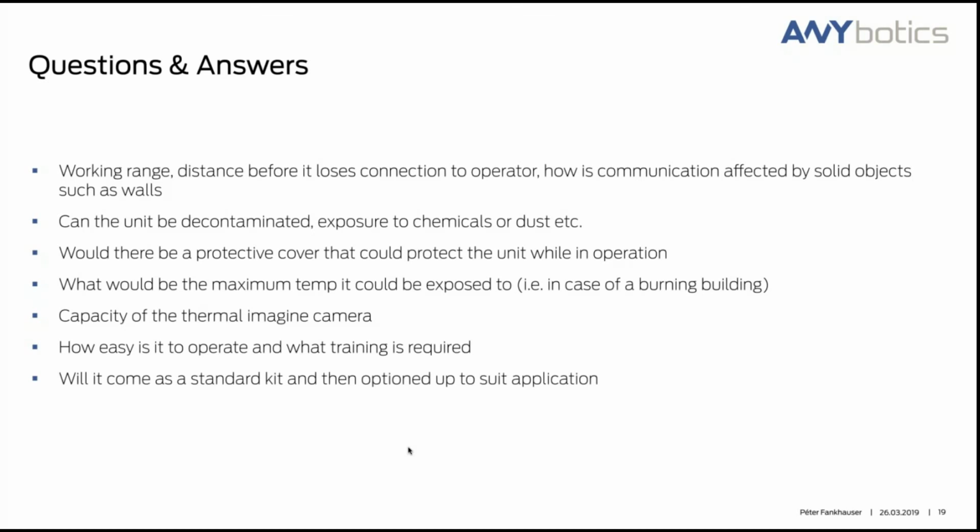Will the robot come as a standard kit and then be optioned up to suit the application? Right now, you can buy an ANYmal prototype from us, and we have sold a bunch of robots to universities, and they are adding their own sensors, their own capabilities on top. Now, we foresee that we'll be doing both, selling the robot as a standard kit and leaving it to the customer to implement the options, or working with us, and we'll have different versions of the robot designed for different applications, sold directly to the customer without the need of having an engineering department at the customer site.